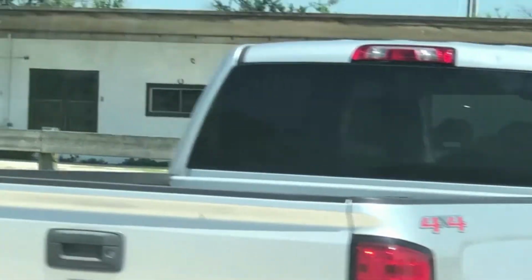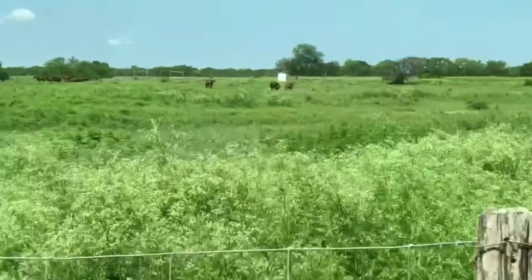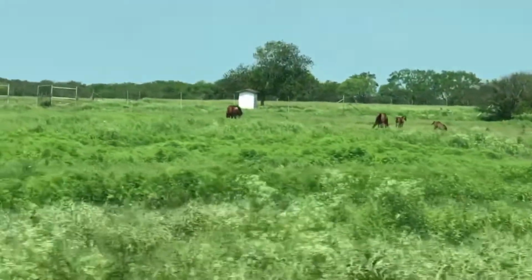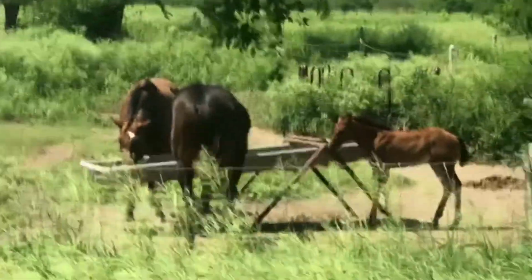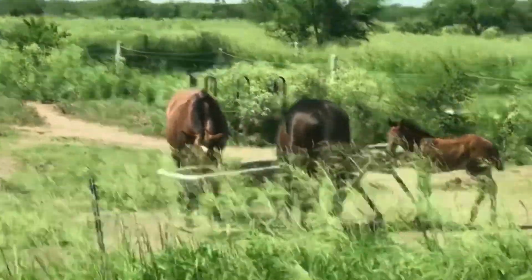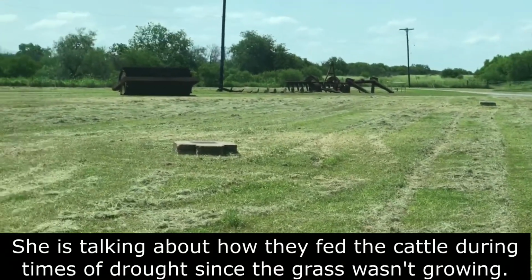Each of the horses that are on this ranch have a direct lineage. King Ranch quarter horses will grow to be between 14 and 15 hands. The feed buggies were being used 12 to 14 hours a day.